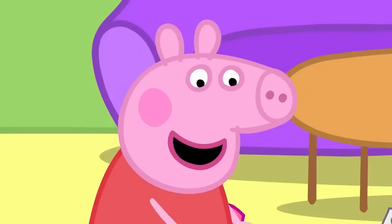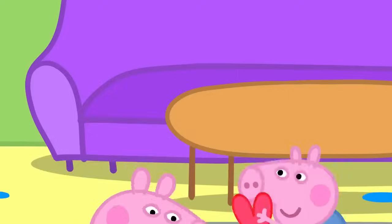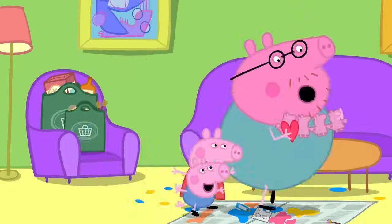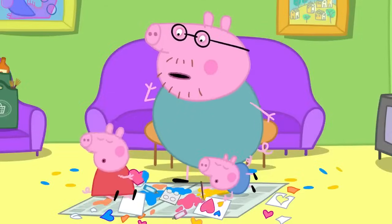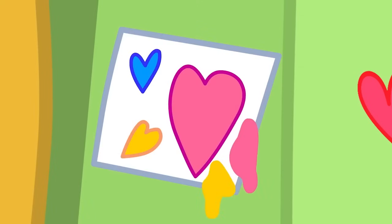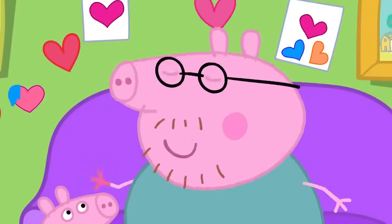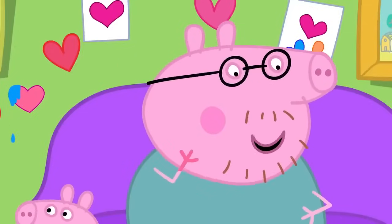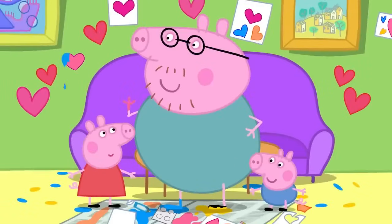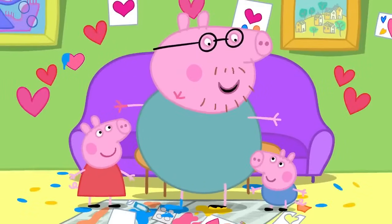Peppa and George are having fun making Valentine's Day decorations. And Daddy Pig is having fun hanging the decorations. Ha-ha! But Daddy Pig is not being careful. And ta-da! Perfect. Now, what's next? Perhaps we should tidy up.